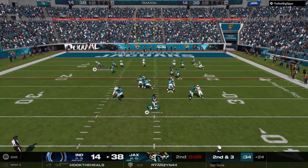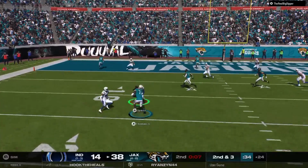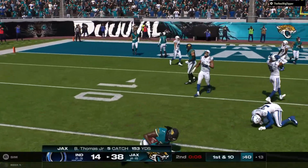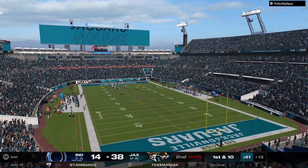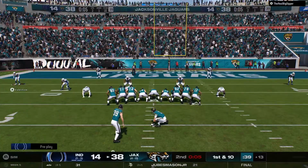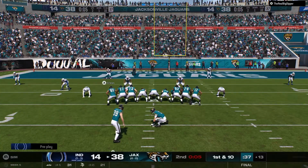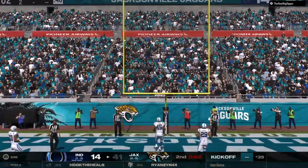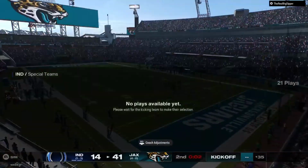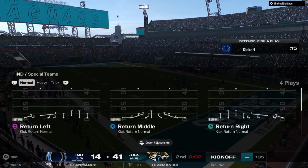Here's Lawrence. And Thomas has it. And they'll get him to the ground. He has another first down at the Colts' 13-yard line. And they'll burn the timeout with 5 seconds left. A chance to try to add 3 points before heading to the locker room. And this one is right through. And that will extend their lead even further.